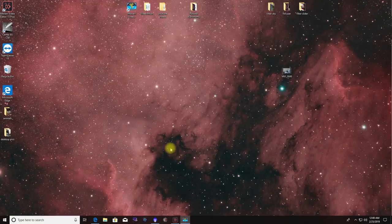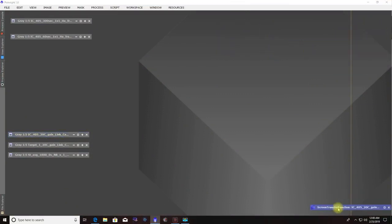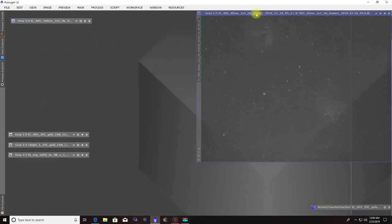So we're finally at the part that everybody wants to get to, and that is, how does it stack up? Fortunately, I had a lot of time with IC405 since November of 2018 up to present. First I'm going to compare these 60-second markers, right? So this was a 60-second that I processed with my 102 HA. I believe I stacked about 100, actually more than that, I think about 150. It was a lot of stacking.